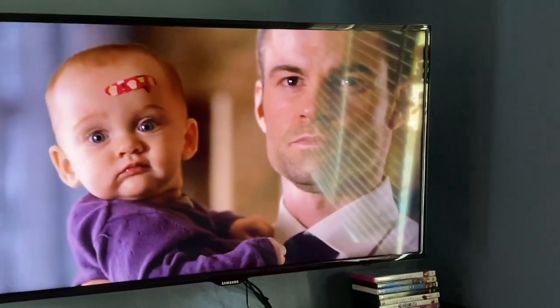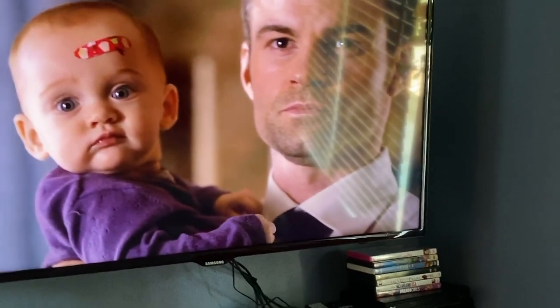Nothing is cuter than Elijah holding baby Hope. Look how cute that is.